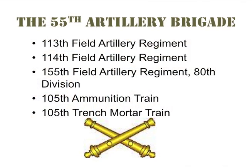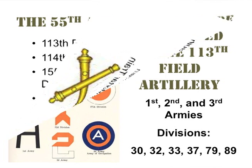You also had the 55th Artillery Brigade, which was composed of the 113th Field Artillery, mostly from North Carolina, 114th Field Artillery, mostly South Carolina, and the 155th Field Artillery Regiment, which was actually pulled out of the 80th Division, which was primarily from the Virginia and Maryland area, which formed the 55th Artillery Brigade, as well as the 105th Ammo Train and Trench Mortars. These troops were separated out and did not serve with the 30th Division as part of divisional units.